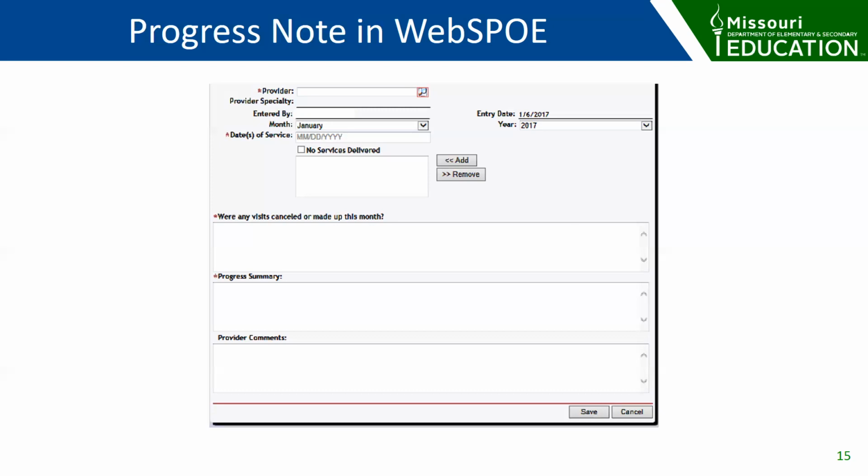Next on the page is a selection for any visits canceled or made up in progress summaries. Both of these boxes are required. Information is entered according to the visits that occurred in that month. And finally, provider comments are optional in the monthly progress note.